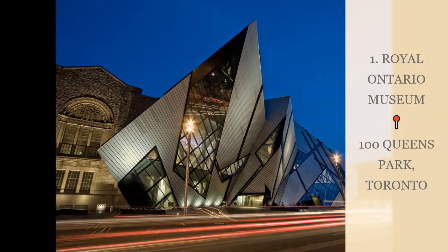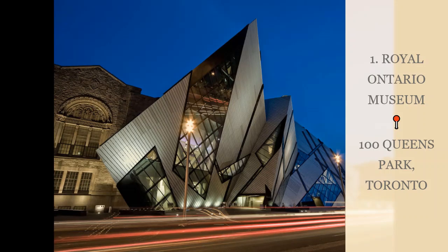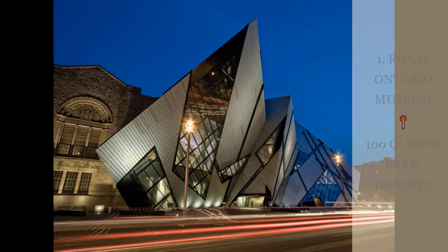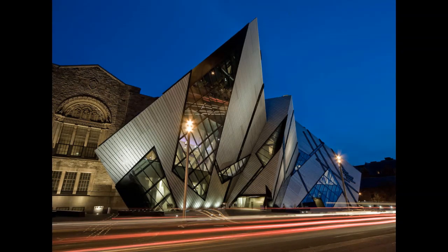Making it an essential stop on any kind of traveler's itinerary. Originally opened in 1914, the ROM now houses numerous permanent collections and is always curating interesting feature exhibits. With the futuristic addition of the Michael Lee Chin Crystal in 2007, the ROM is an attraction that stands the test of time for visitors of all ages.